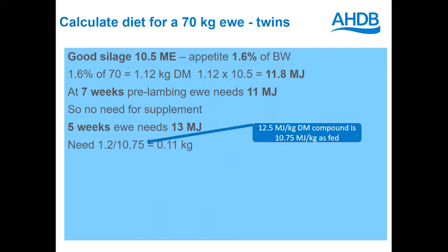Now, the debate then is, is that worth feeding? It's a very tiny amount of concentrate, and it would be hard to feed that in a trough to make sure every ewe got its fair share. And generally, we would say that the minimum amount you would feed in a supplement would be 0.2 of a kilogram. You could obviously put that 0.11 into a TMR diet, because it would be spread evenly. But if trough feeding, that would be difficult to justify.